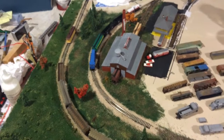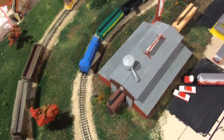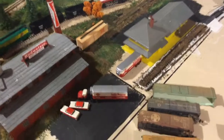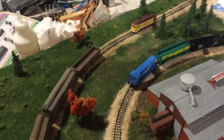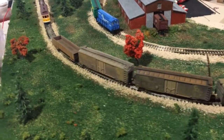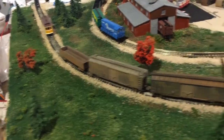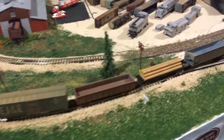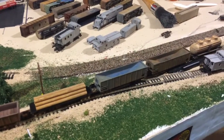So as you can see, the Conrail and some of my newer freight cars are there, but if you look, there's also some other new cars on the layout. The trolley is original, and we get some of my favorite cars that I got. You see a Pennsylvania gondola, two Chesapeake and Ohio boxcars, an EJ&E, another Pennsylvania. I really like these three cars here. I'd say these cars here are my favorite among the whole layout.